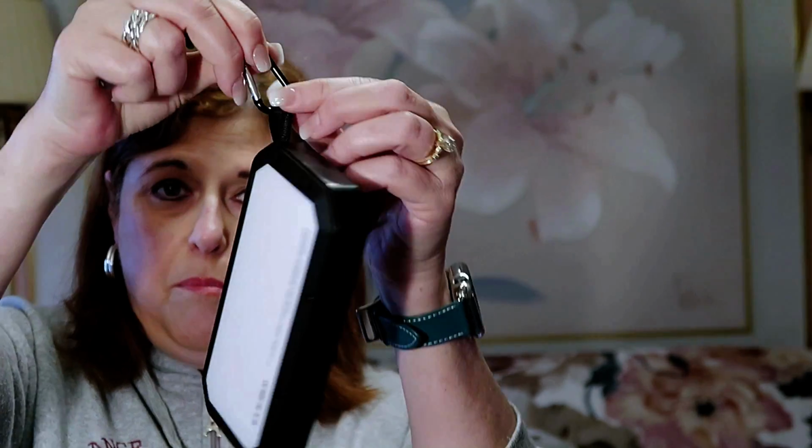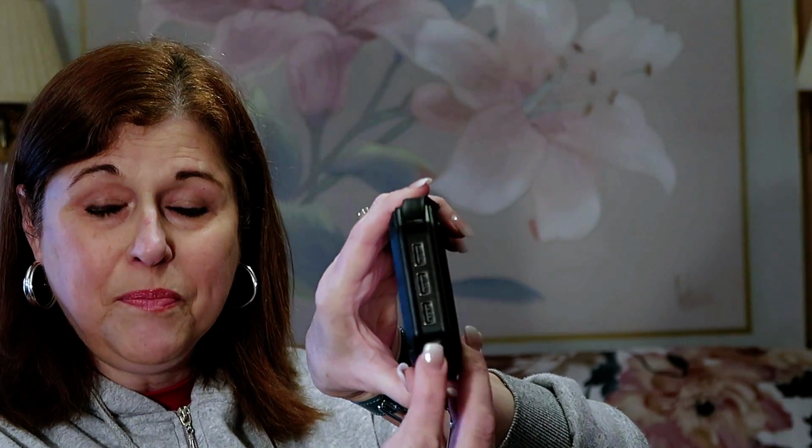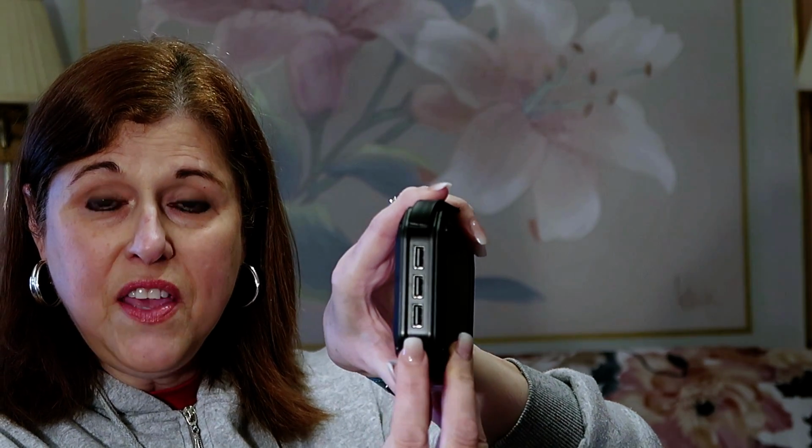So you can leave it on a windowsill, you can hang it on your backpack. It comes with a carabiner so that you can hang it on your backpack if you're a hiker or a backpacker. If you're an RVer, you can set it up in the front window so that it can get a charge. You can see it has 3 USBs here so that you can charge 3 things at one time, and it will even charge an iPad.